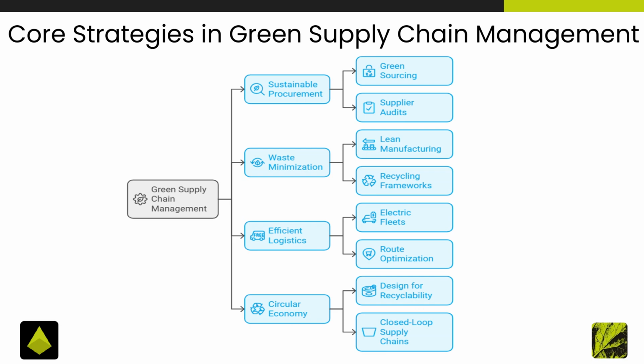In the Green Supply Chain Management Framework, core strategies are clearly defined to ensure efficiency and sustainability throughout the supply chain. Starting with sustainable procurement, we focus on green sourcing and conducting supplier audits to ensure practices align with environmental standards. Within waste minimization, we adopt lean manufacturing and implement effective recycling frameworks to reduce excess and promote reuse.